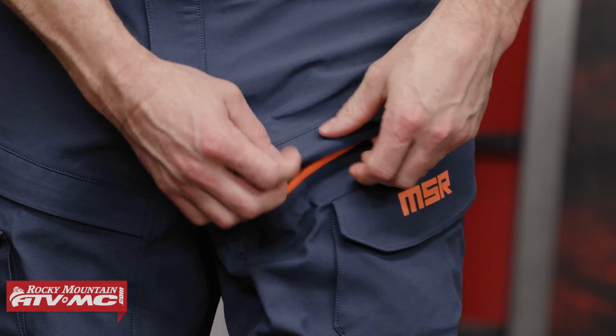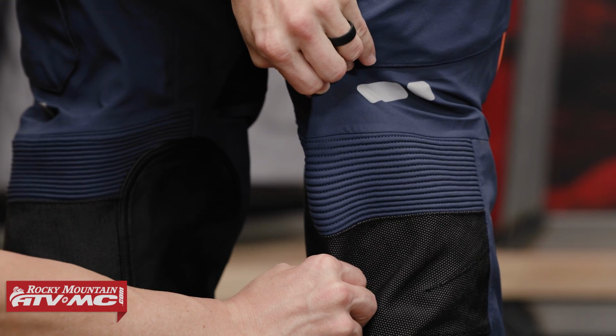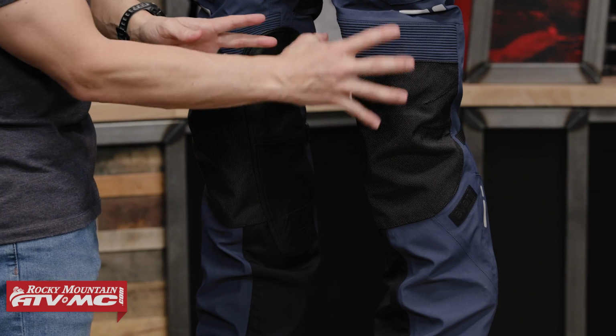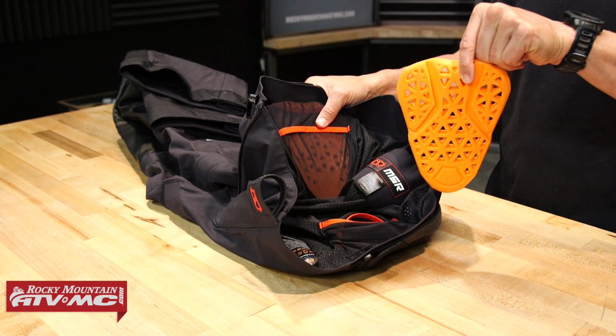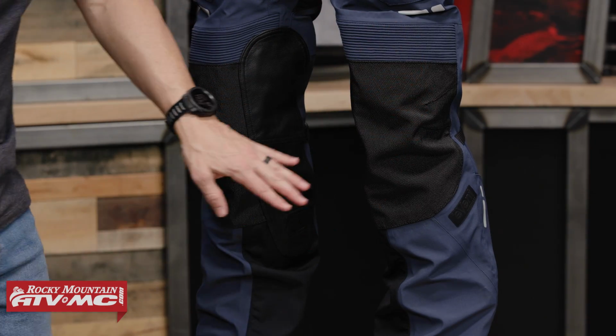And as you work your way down, big old stretch panel here over top of the knee. Plenty of room inside there. If you do wanna wear additional knee guards, you could, but you do have that D3O armor in the knee, which is adjustable to help you fine tune that fit. You also do have D3O armor in the hips as well on this pant. Now over top of the knee, again, you've got that super fabric like the elbow on the jacket.